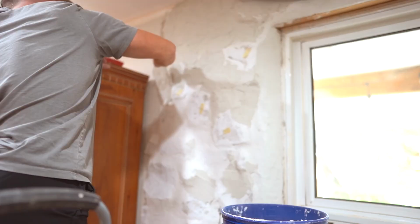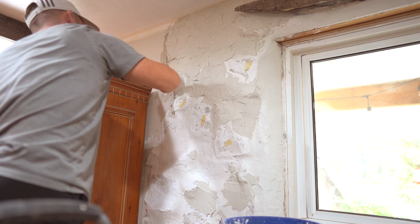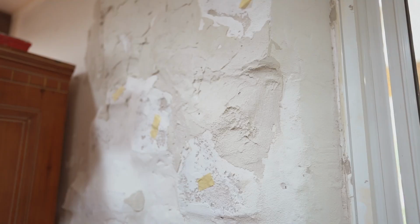He did work in small sections. I don't know if you can tell by this, but he worked in small sections, and then he would use a damp sponge to go ahead and just flatten everything out and smooth everything out just to give it that look that we were going for.